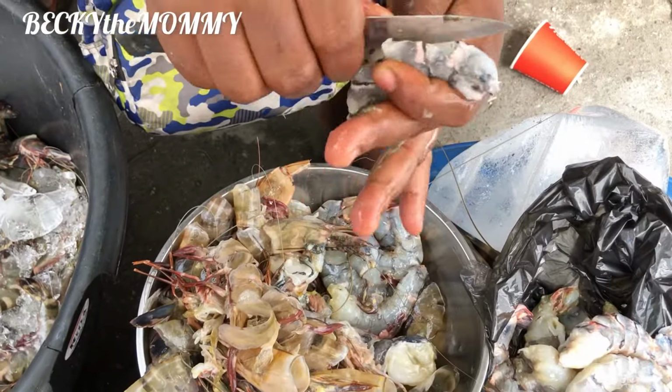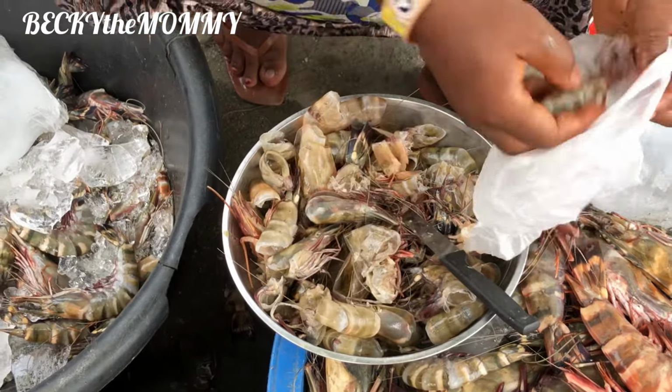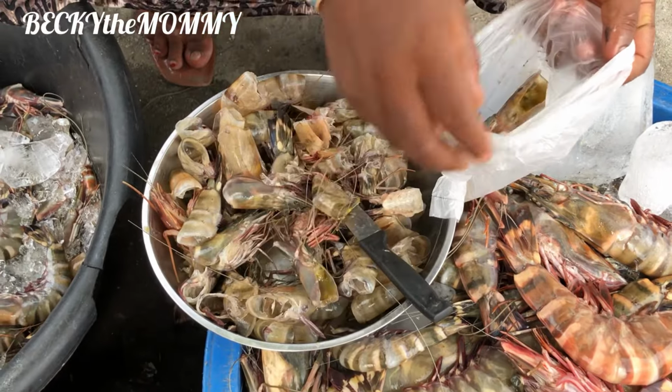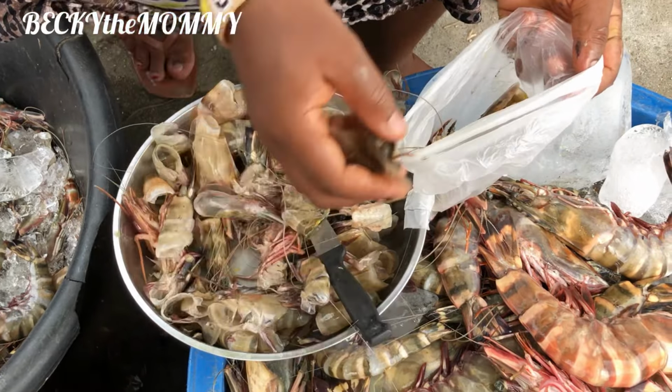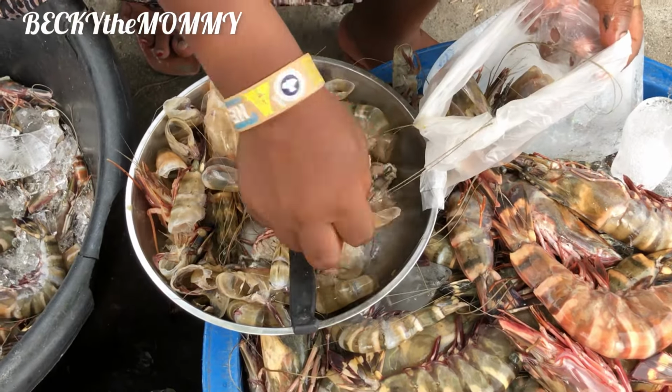So, my beautiful people, the lady also packed the tiger prawn's head for me. I mean, it's not a waste. I'm going to be using it to make a very lovely sauce for my family on Easter Sunday morning.